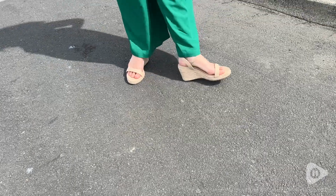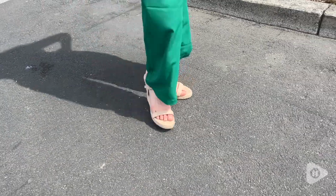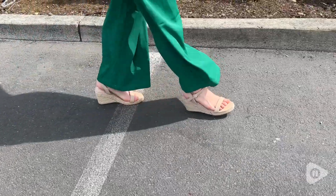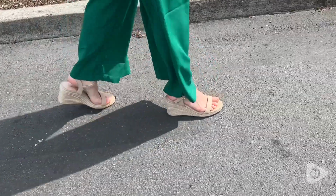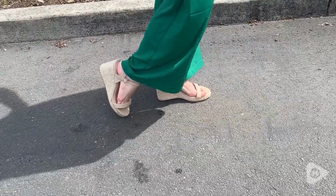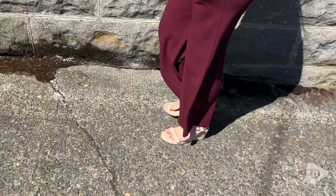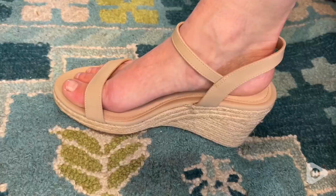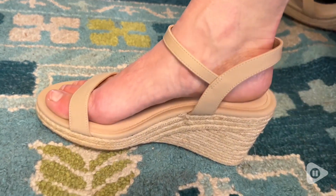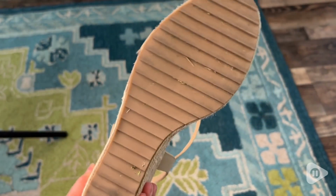If you're looking for a comfortable and stylish pair of heels that are going to be easy on your feet, then you have to check out these espadrilles from Ankis. These heels are just under 3.5 inches high, and I love the wedge heel because it gives me a little bit more stability. Something else that's really important to me is having a non-slip sole. These ones have little ridges that keep me from slipping around.